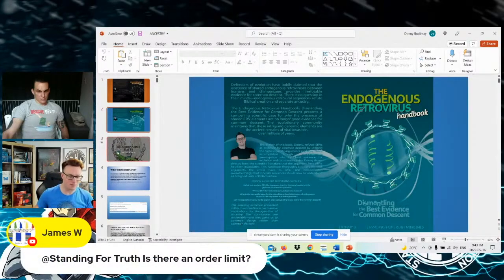This is really a full dismantling of endogenous retroviruses, but not only that, also common descent in general. And it's confirmation of the biblical creation model of ancestry. Here's the colored version that we actually just put in to be published, and it looks like that's probably going to be available too, Matt, around the same time, which is pretty cool.